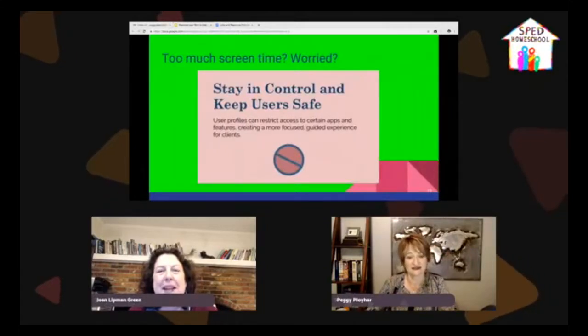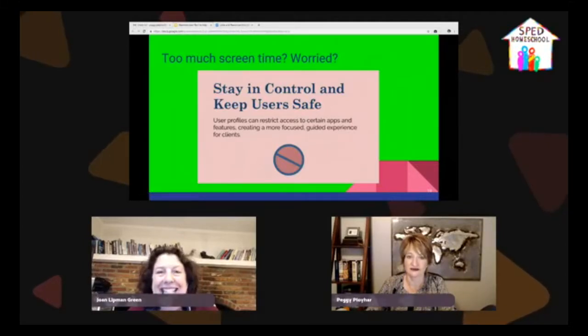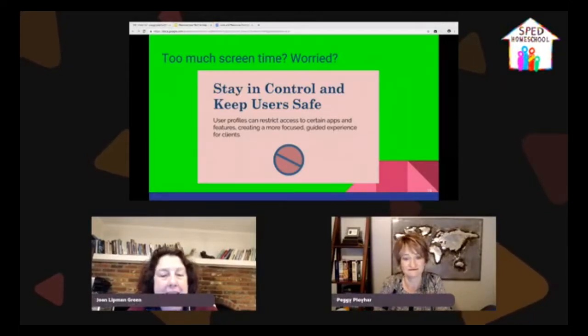So this screen is about how to stay in control of the technology. As parents, that's probably the biggest challenge. And if your kids are older and they've had technology around for a while, this can be really tough. It's easiest if they're younger, and you can start strong with very explicit guidelines and rules about what they can access and when, and just lock it down.